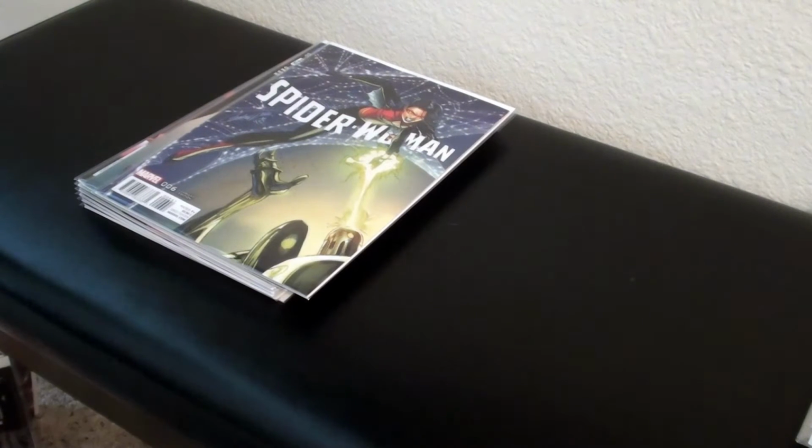It should be pretty cool. There's a lot of pieces involved in this haul that I'm really happy about. Some amazing deals that I think you'll agree with me on that I got. And then I also went to a comic swap meet that was put on by a local comic book collecting club, and it was pretty good.